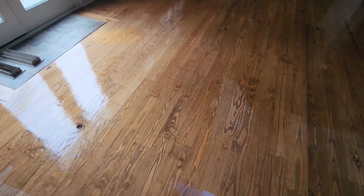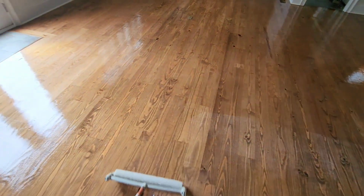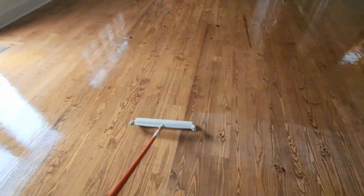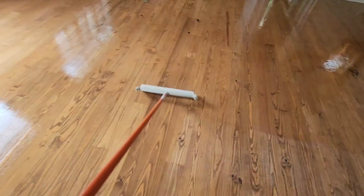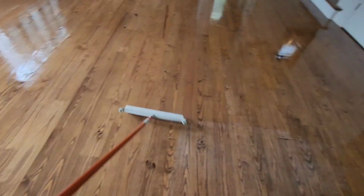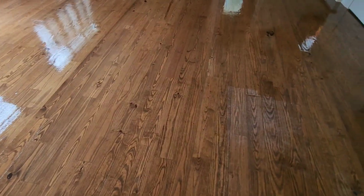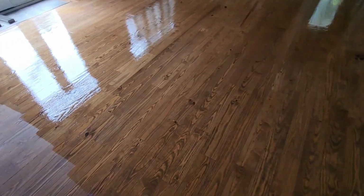Man, I'm happy I brought enough, because I brought 6 gallons, and I think that's what I'm going to end up using on this floor. 3 gallons for each coat. Matter of fact, let me go prep that third gallon so it can be ready.